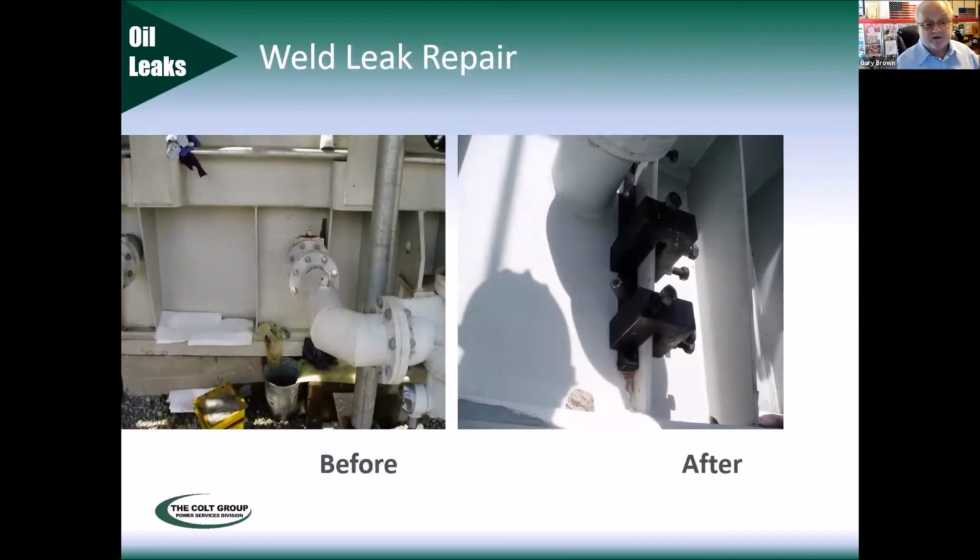This particular one was leaking, and if you look over to the left, just as an illustration, it was a weld leak over here. The right one we fixed, but it was a weld leak that had a crack on it. So we dimpled the end of each weld in hopes to keep it from migrating, cracking any further.